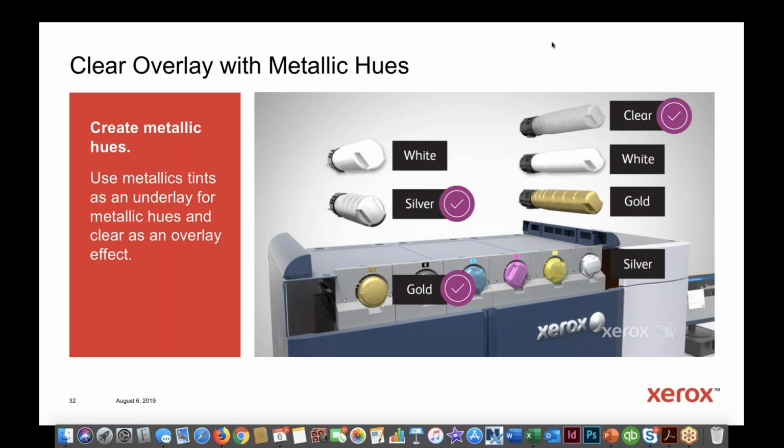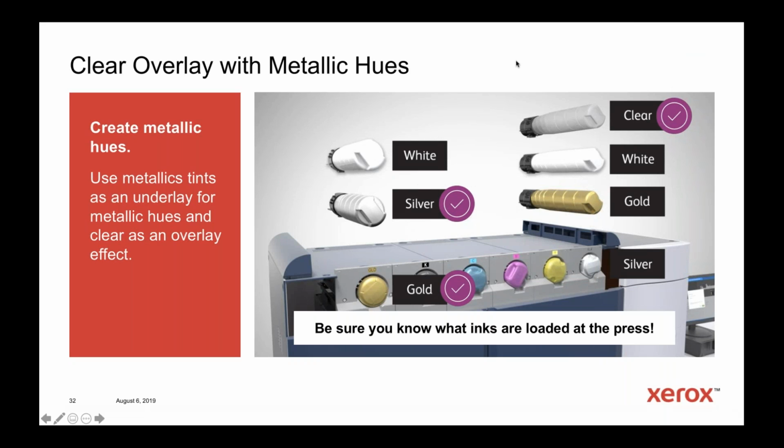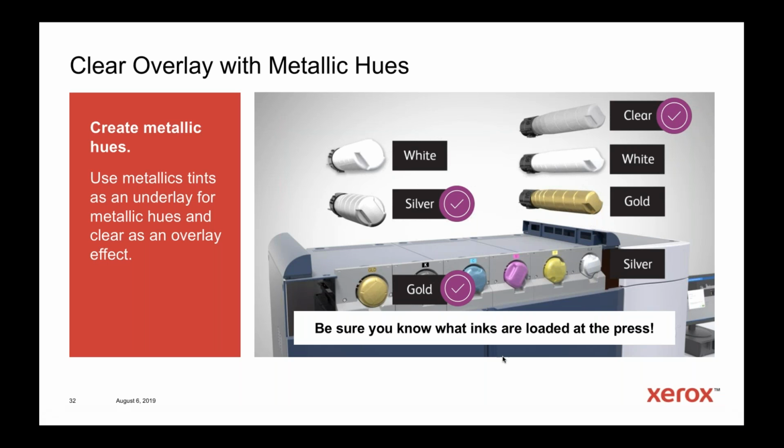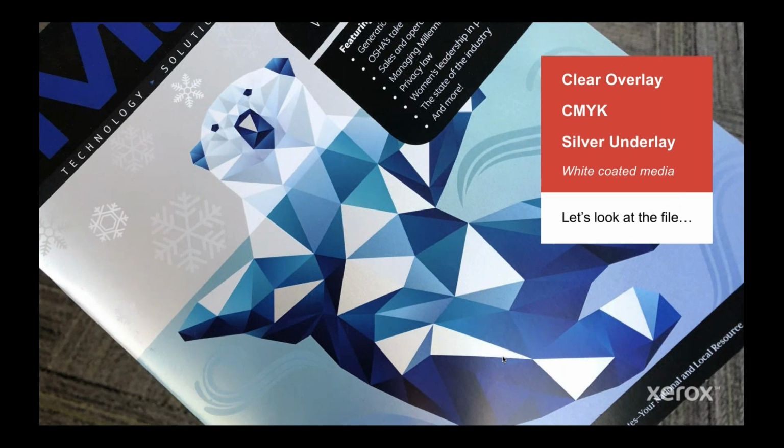Okay. So moving on, we're going to build a little bit further on what we just talked about. So we just spoke about a silver underlay and a clear overlay to enhance photographic images. Now we're going to talk about using a silver underlay and a clear overlay, but in this case, it's going to be working with custom illustration and creating custom metallic colors or metallic hues. So kind of the same press setup with a metallic underlay and a clear overlay, again, keeping that good convention in mind of knowing what inks are loaded at the press and good communication with the print provider. But in this case, we're creating a very, very different piece of art. So no photographic imagery here.